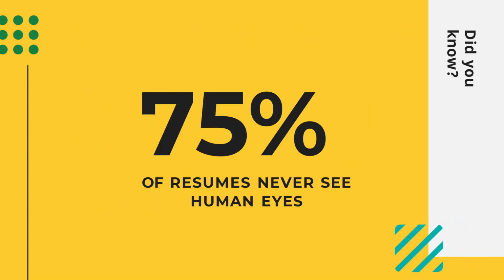Here are some statistics I pulled from some websites from HR recruiting and things like that. 3 out of 4 resumes never actually see a human. They get auto sorted by this tracking system, or they just get tracked out. They have low scores, and the recruiter, to save time, just looks at the top 10 or top 20% of resumes and applications that come in.